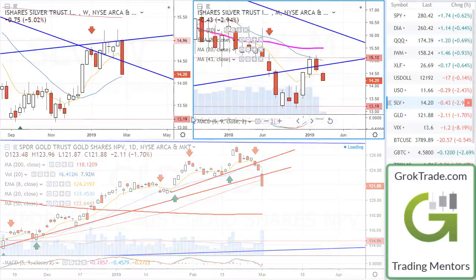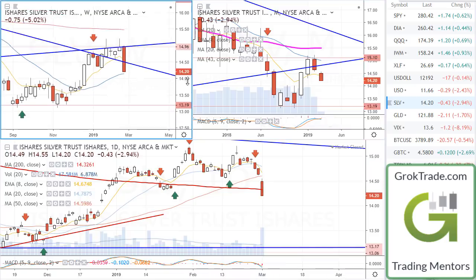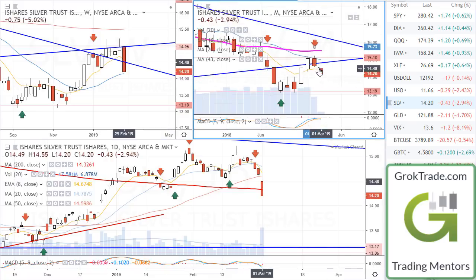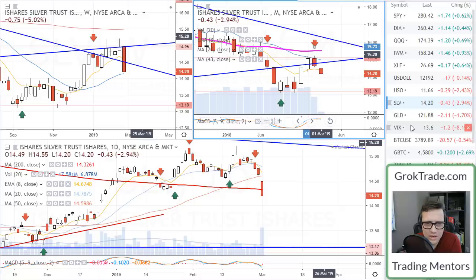Let me look back at silver. I already had a sell on the weekly, so I'm good with that. Let me look at the calendar here. We only had 1 day in March. This candlestick's only 1 day, so don't get hung up on me putting a candlestick on the month. I think you guys are following that, right? Because this is only 1 day. Now that it closed below that trend line, I have to put a sell on that. So on the monthly, I would not be holding gold or silver, guys.